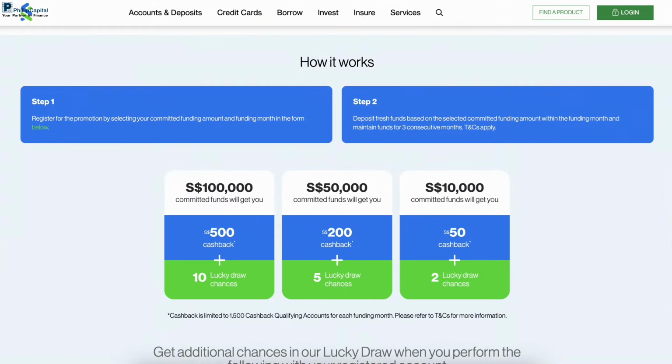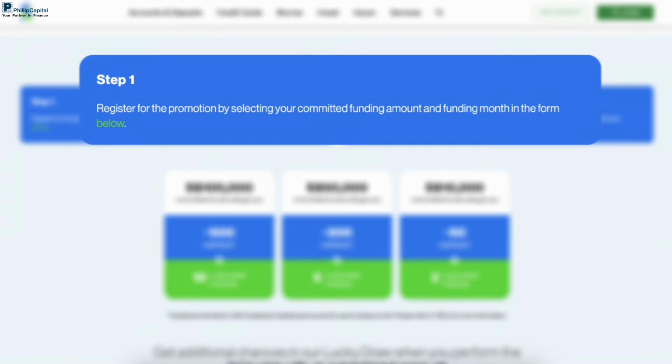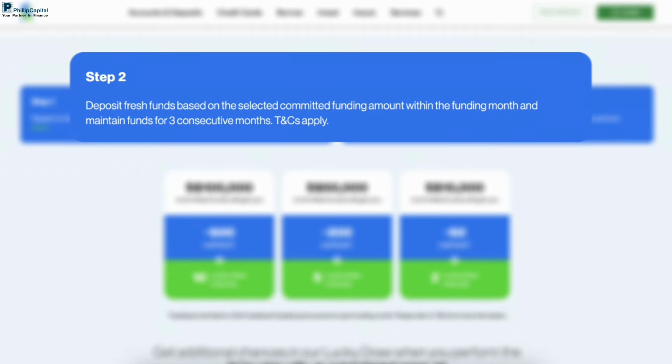And here is a step-by-step process. Step 1. Register for the promotion by selecting your committed funding amount and funding month in the form. Step 2. Deposit fresh funds based on the selected committed funding amount within the funding month and maintain fund for 3 consecutive months. So to be clear, for this video, I will just use the highest tier, which is 100,000 Singapore dollars tier for the $500 cashback.